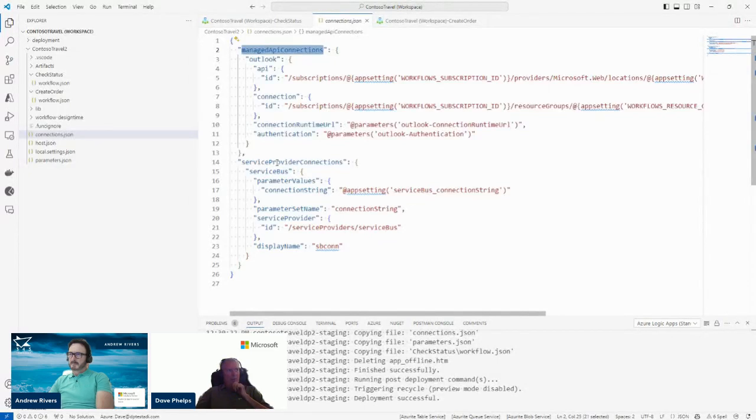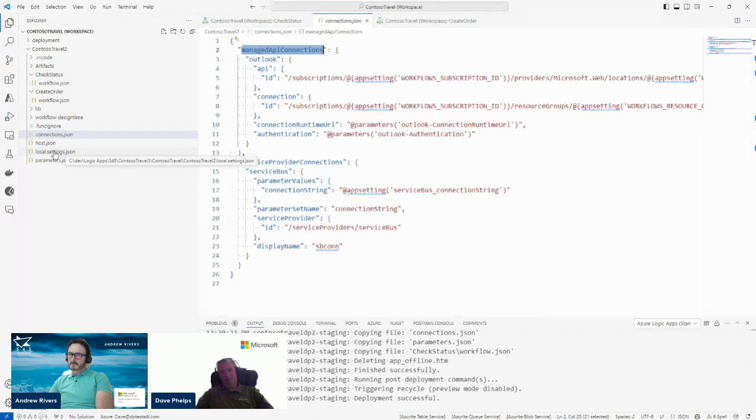We also have service provider connections, which are what we call built-in. So they run as part of the Azure Logic Apps runtime, so it's not hosted outside of the Logic App. And from a parameterization perspective, we need to make sure that we aren't hard coding any of these values in here, that we've got them configured inside our settings, which, as we saw earlier, turn up as the application settings in the Logic App.